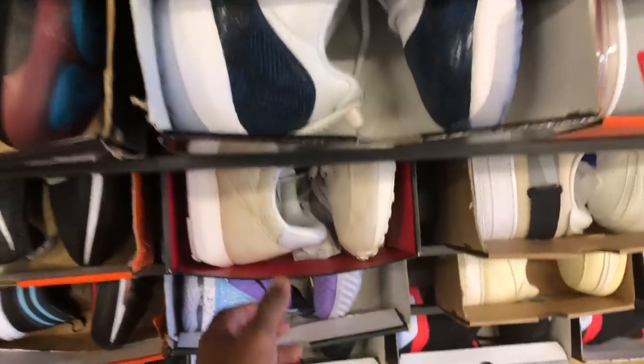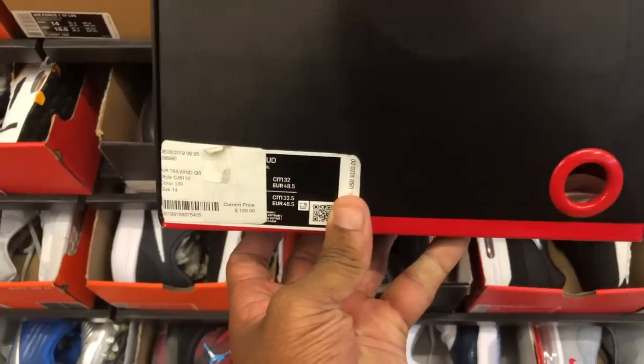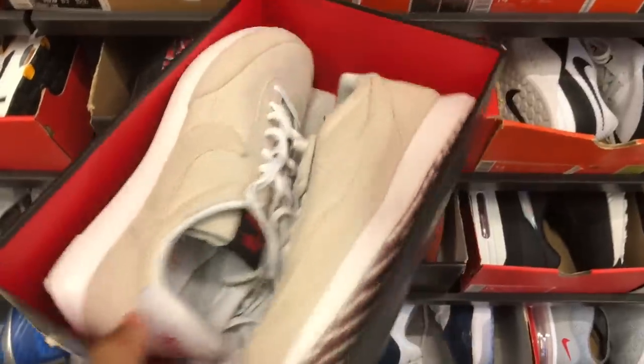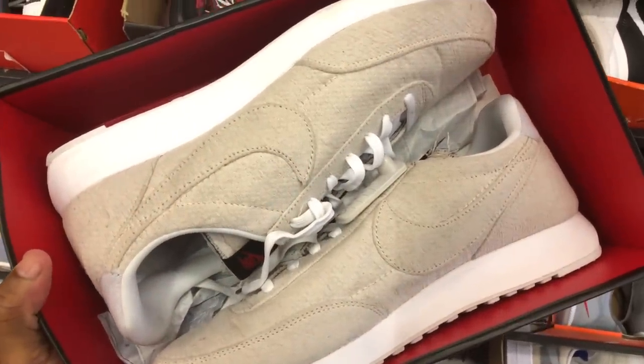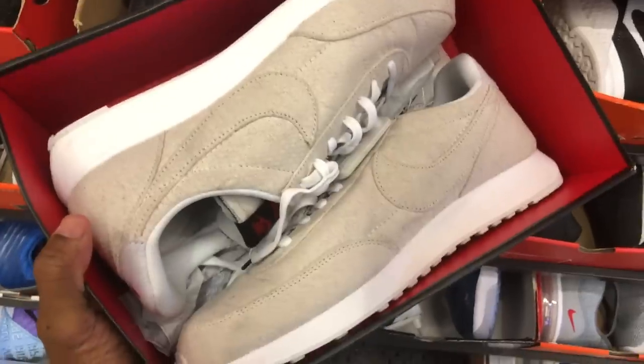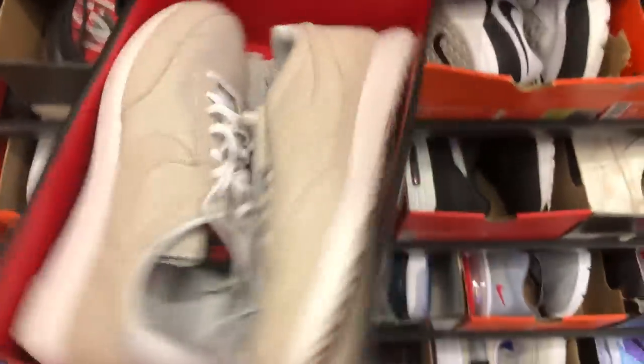Yo, how did I skip this, bro? The strangest thing, I skipped this. This is a size 14. This is the strangest thing collection. Tailwind QS. And this is the one that you can customize or design or distress. What they going for? 120 with 20% off, size 14 though, man. Brooklyn Nike outlet, if y'all care.